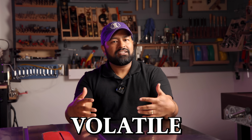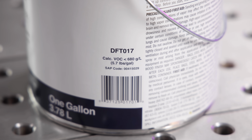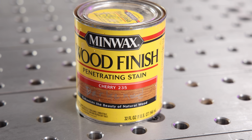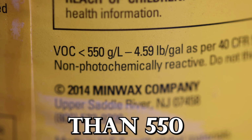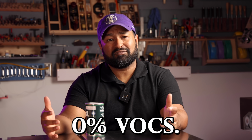Nearly all wood finishes need something to help them dry. Unfortunately, these additives often contain something known as volatile organic compounds that can be very bad for your health. If you look at the can, it'll often say just how much VOCs are added into the solution. This can of lacquer, for example, has 680 grams per liter, while this can of Minwax stain has less than 550 grams per liter. And this can of Rubio Monocoat says it has 0% VOCs.